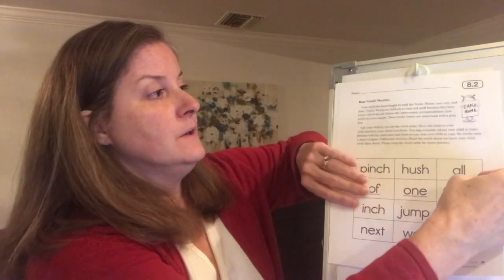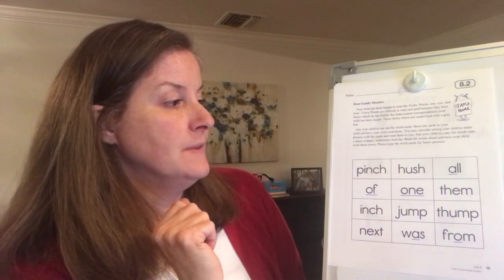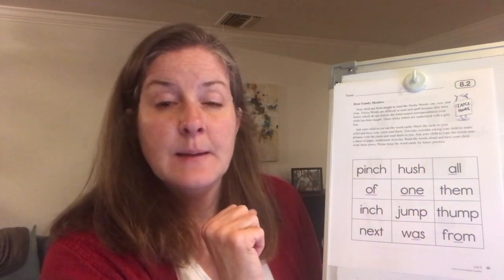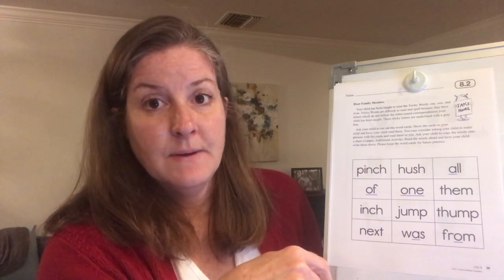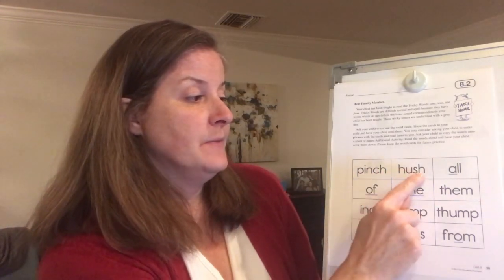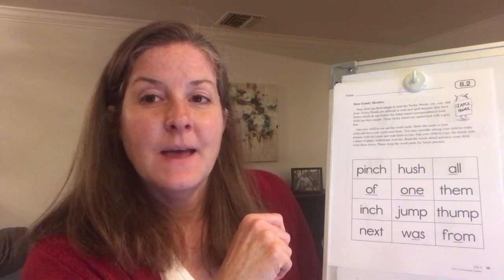Then you will see a page that looks like this, like what we used to get for homework. What I would like for you to do with these is read through the words, okay? If you want to, you can time yourself reading them and then read them again and see if you can read them even quicker. But I just want you to read through, make sure that your CH says ch and your SH digraph says sh. Read those through and practice those words, okay?